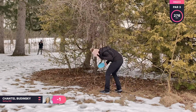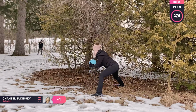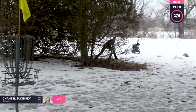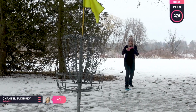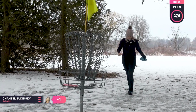So now I'm just taking my Zone and trying to flick it up there on a roller line and just try to get it close enough to save my par. And that's fine. Another par.